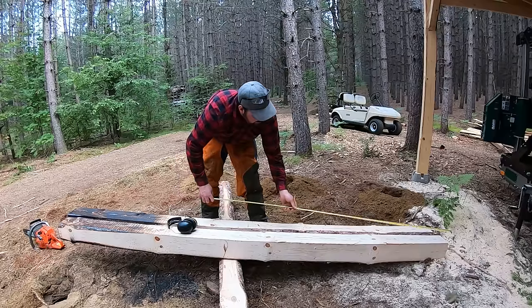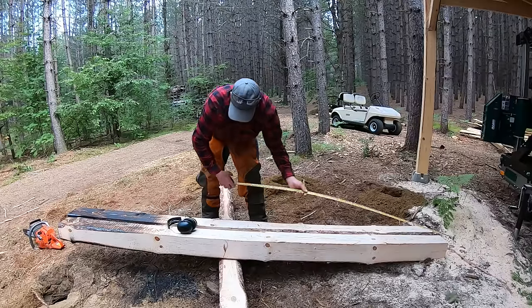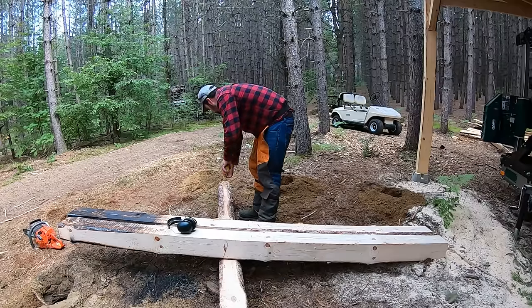I'm just making a mark here where I'm going to cut them. And so we're going to have 6 pieces in total here for 6 holes.